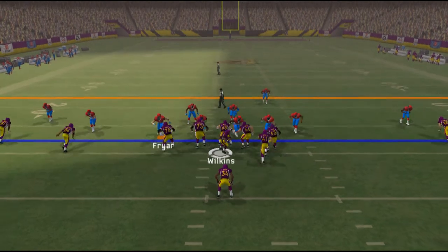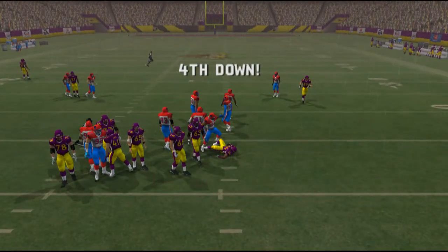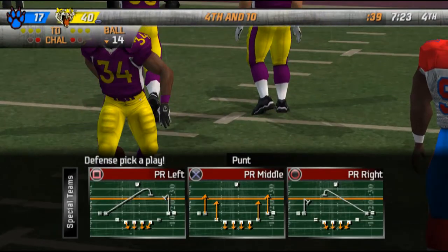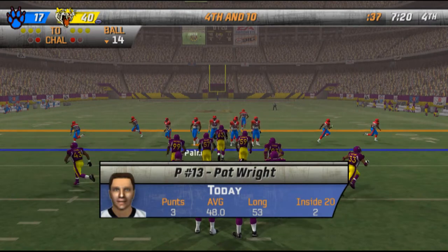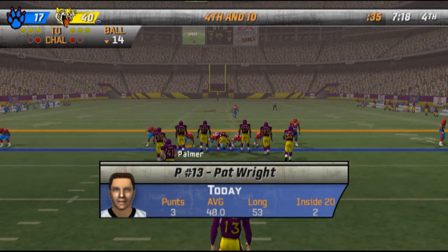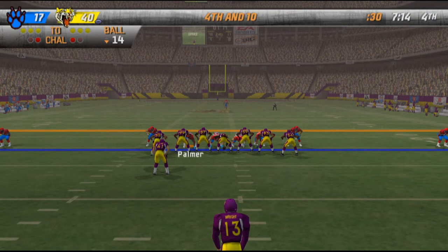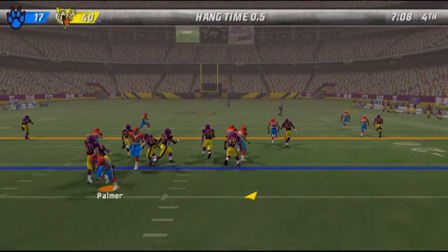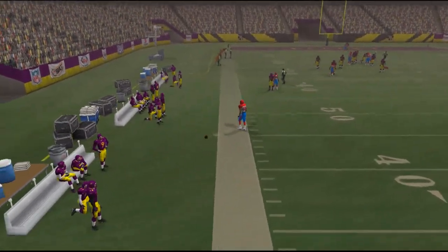There's the lane. Give it to the halfback. Palmer is there on the stop at the 14-yard line. They played it safe, stayed on the ground, nothing doing. Wright will come in now to punt it away. Stevens in to return. They'll spot this one where it went out.